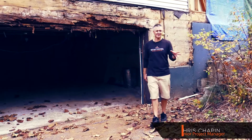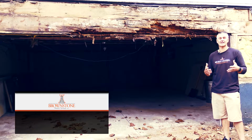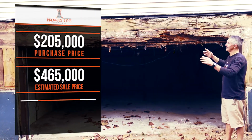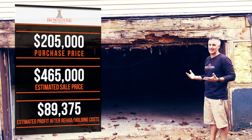Welcome back to 864 Auburn Street in Bridgewater, Mass. Here we had a house that we were just beginning to rehab last time we took a visit. So we hadn't had a chance to actually peel back the onion, to pull back some of the siding to see what kind of damage we have.